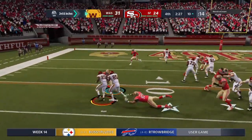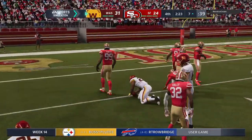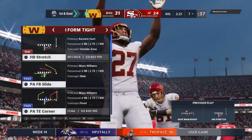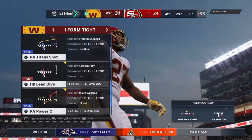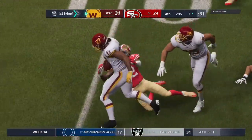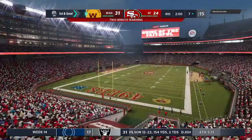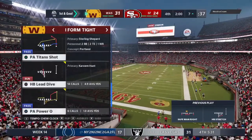They stay on the ground. Again, it's Hunt. And he picks up the first as he's able to take it down to the 7-yard line. Give him a gain of 4, able to convert, and that sets up 1st and goal now at the 7-yard line. So 1st and goal, 6 points here would go a long way toward wrapping this one up.